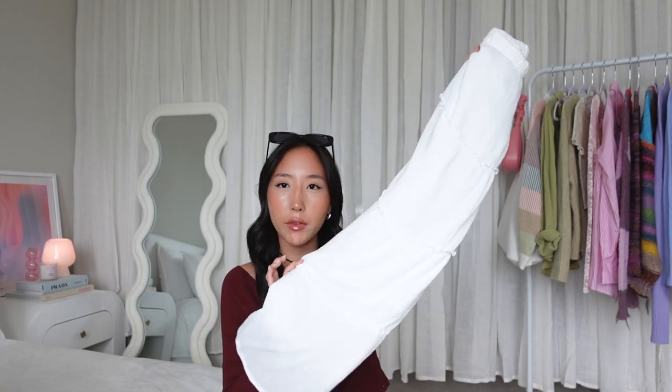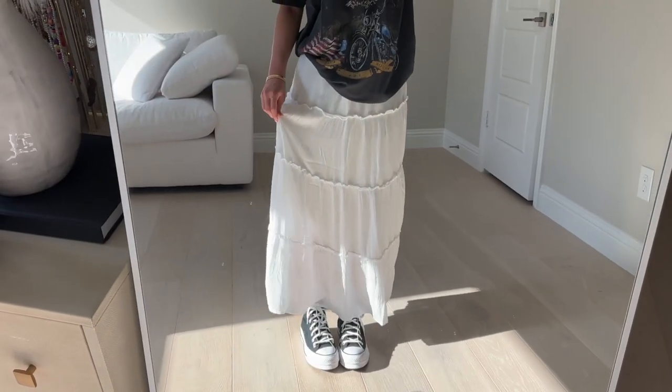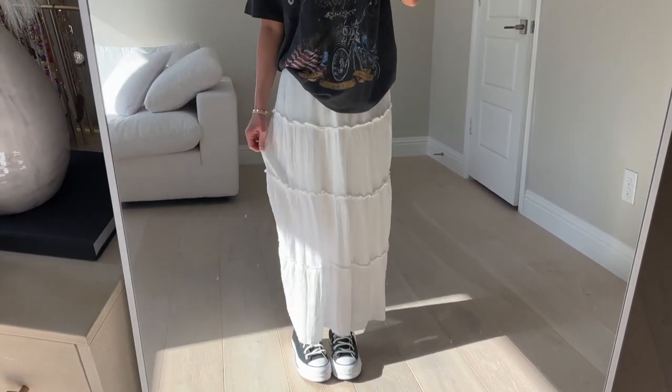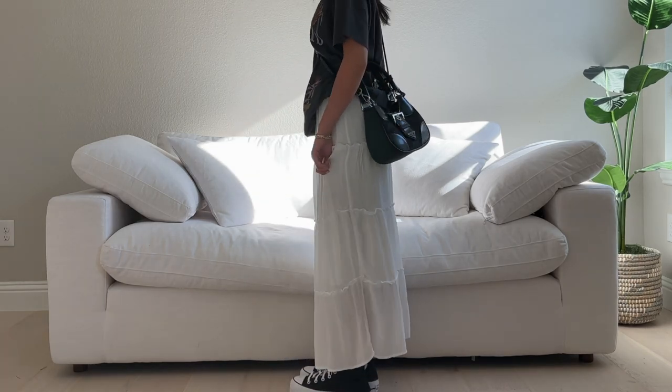Kind of similar to that, we have another long skirt. This one I believe is a maxi length. I've had this white one for a while now and I liked it so much I decided to pick it up in the black one. The material is so lightweight and because the style is so loose and baggy, I feel like it's so comfortable. It does have a built-in slip. It is pretty stretchy, I would say, and for reference, I got a size extra, extra small.